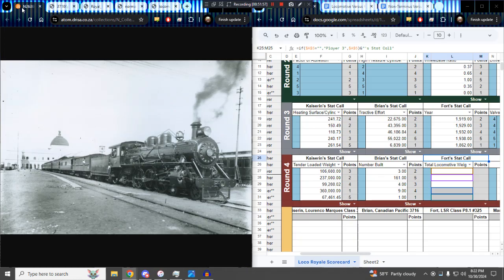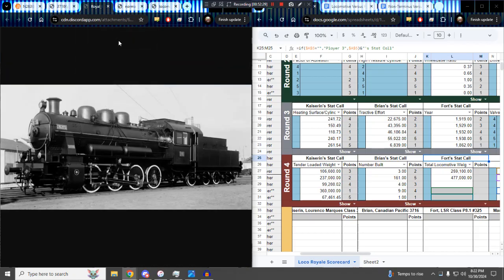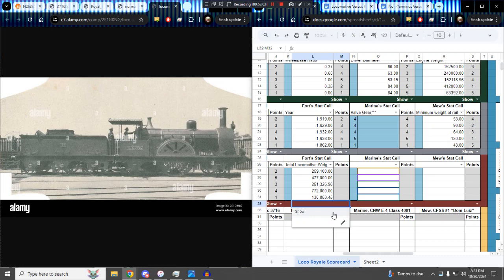What is your total locomotive weight, Kaiserin? I'm looking for it. 259,100. Okay. Brian? 240 times 2 is 480, so 240 plus 237 should be 477. Quick maths. Fort? Oh, whoops, I was about to post it in the wrong spot. 251,326.898. Marine? 772,000. And Mew? 130,853 and almost half.